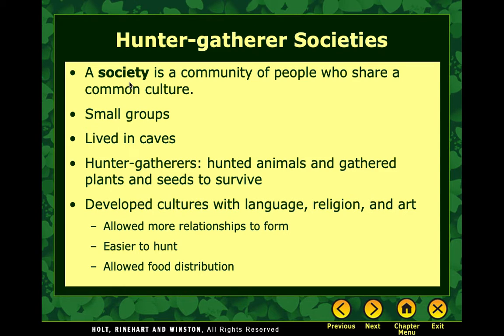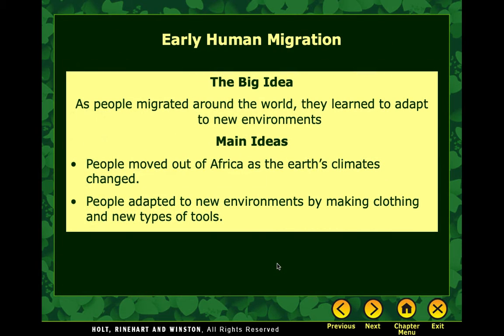Remember what a society is. A society is a community of people who share a common culture. Hunter-gatherers would move around and they would go place to place trying to find something to eat.